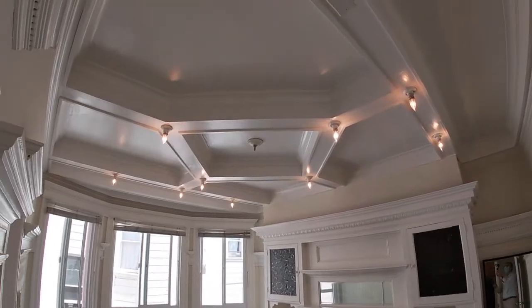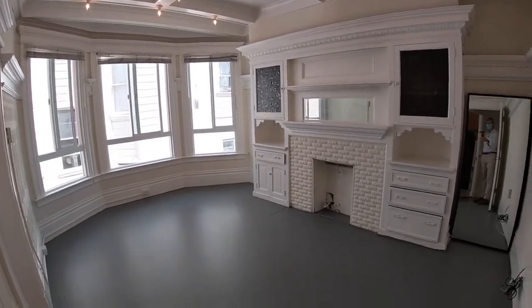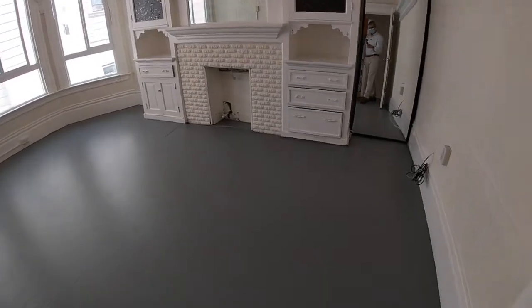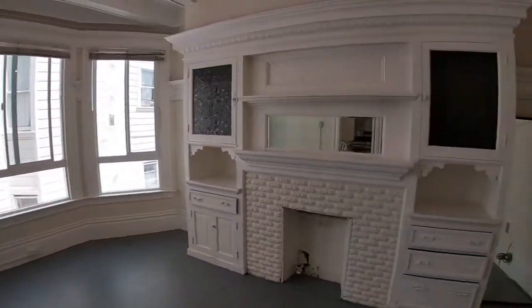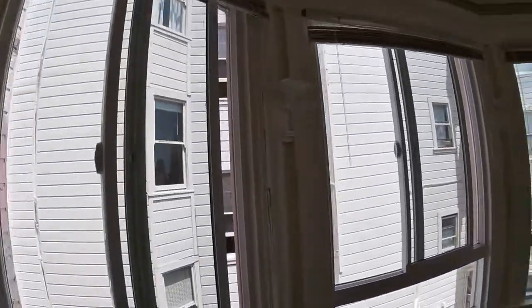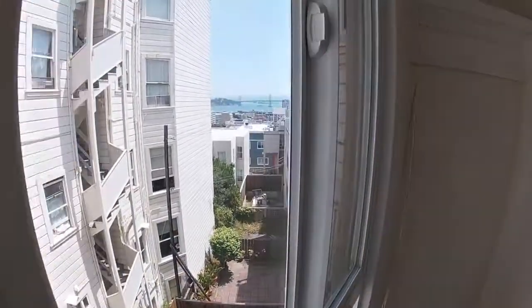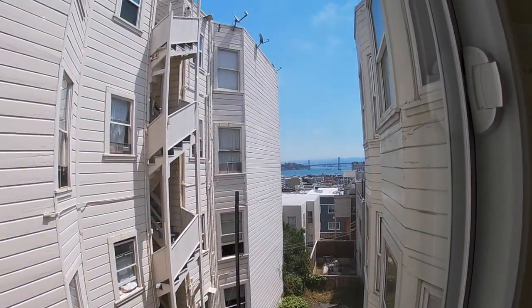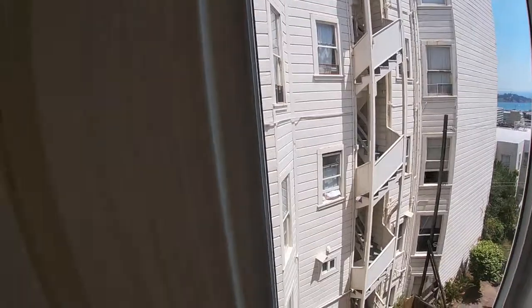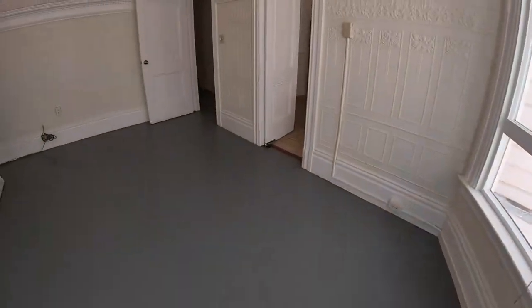Okay, gorgeous rear-facing living room. This is a beautiful room, and just a fantastic room. And it also has a bit of a view, which you'll see in a moment, of the Bay Bridge and Treasure Island right there. Isn't it gorgeous? Obviously, it looks better in person, but not bad in the photographs either.